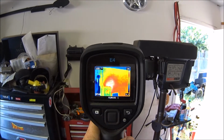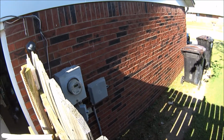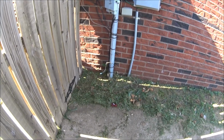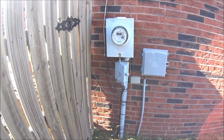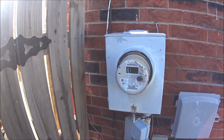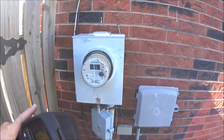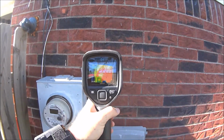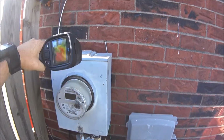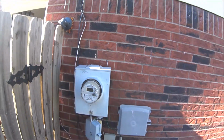Let's see. Now this is on the outside of the wall. It is brick. So the way our electric runs to our house is it's underground, and it comes in through this main box. It's a smart metering box, all electronic or wireless or whatever. So you can see this is the electrical box right there. That's the brick wall. That'd be all in this area, kind of right here. And it was so hot it was heating up that brick.